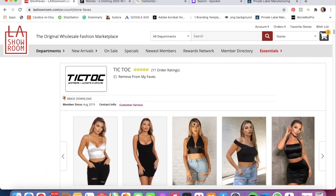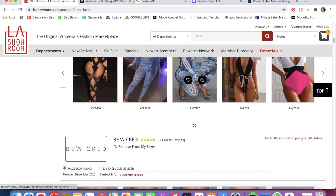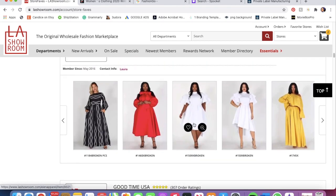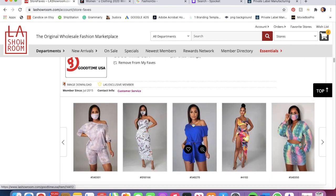So there's 3 websites. One is LA Showroom. LA Showroom has a lot of vendors. A majority of them are located in LA, but I think some of them are located in other parts of the US.